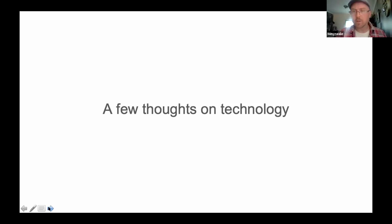So there's the economist Mariana Mazzucato, and her work is a good place to start on the role of innovation and how it's really publicly driven. And she does a good job of debunking public versus private sector myths.